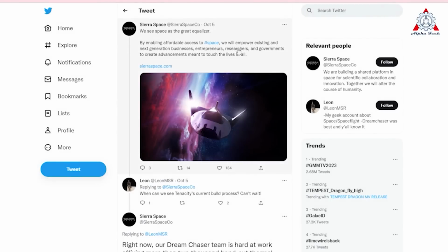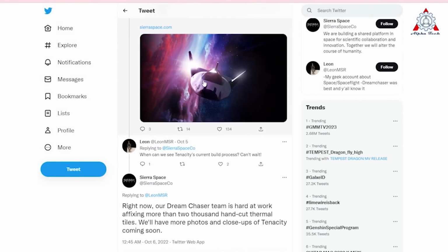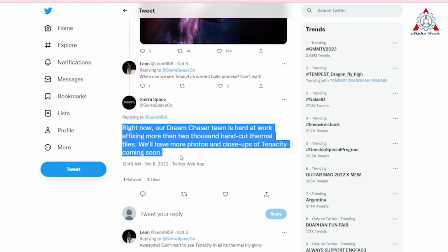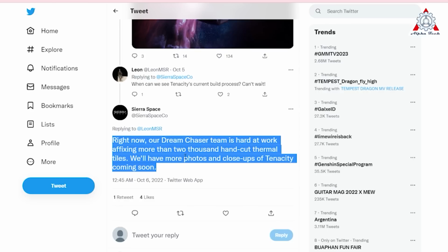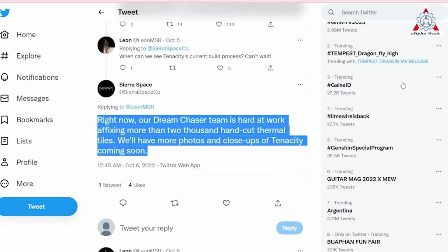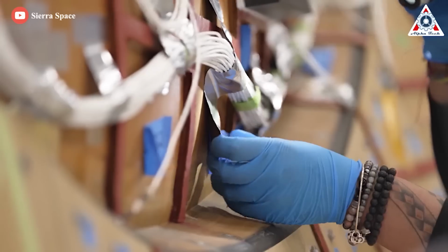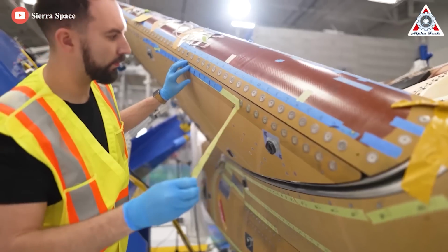And last month, in a tweet, Sierra Space revealed that right now our Dream Chaser team is hard at work affixing more than 2,000 hand-cut thermal tiles. We'll have more photos and close-ups of Tenacity coming soon. The engineers are using similar technology that was used to protect the space shuttle when it flew.